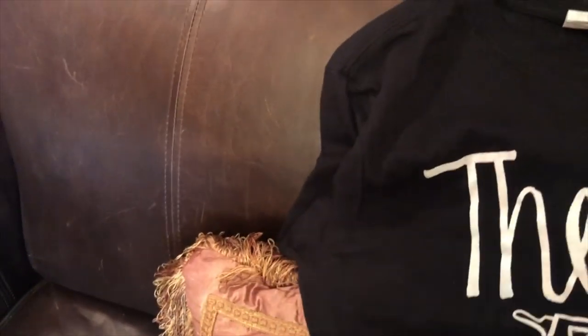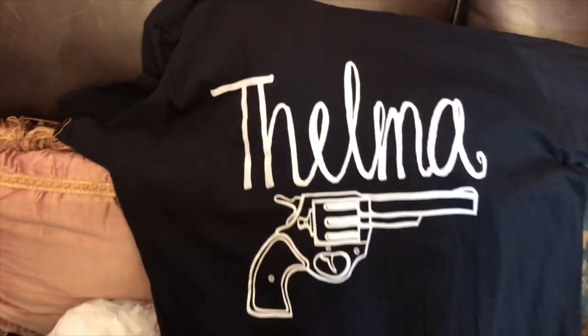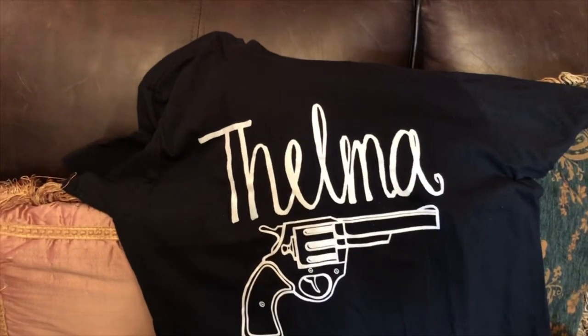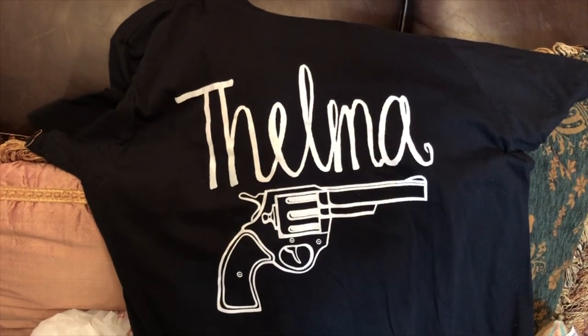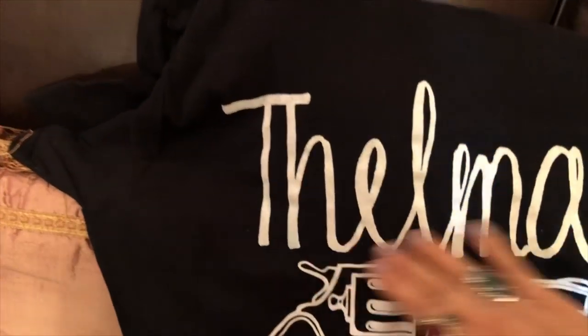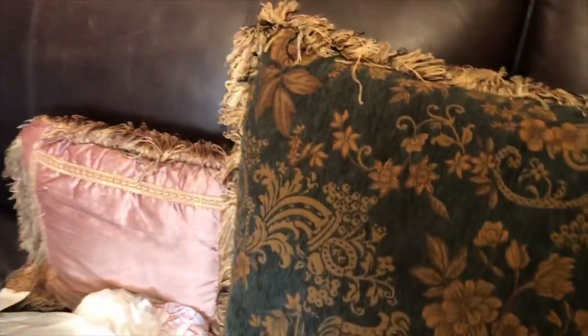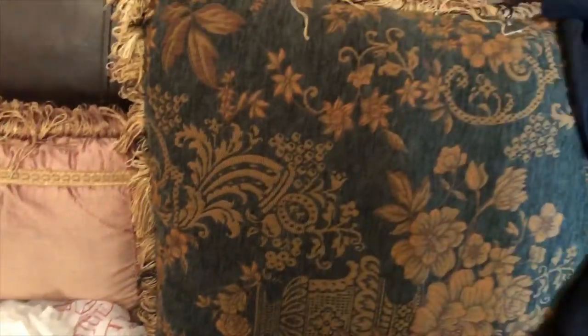I don't know if you believe in the Second Amendment, but I do believe in the movie Thelma and Louise. And I think this is where this t-shirt came from. I think I would not wear this, but I will probably make a pillow out of it, a little cushion. I really like it, and anytime I see anything with my name on it, since it's not a very common name, I usually grab it. Love that. That was also from that thrift store. Doesn't have the tag anymore, I don't think. But I think he let me have it for 99 cents.